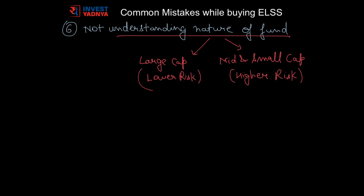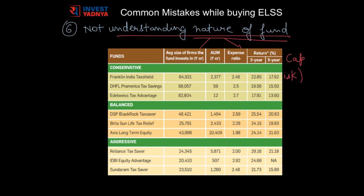If you invest just by looking at the returns of the funds in this category without taking into account the nature of the underlying portfolio, you could end up with a fund whose risk profile is at variance with your risk appetite. Here is a chart which was published recently in Economic Times which can help you decide your pick. Conservative ones are those which primarily invest in large cap companies and hence are less volatile and less risky, and aggressive ones are those which invest primarily in small and mid caps, whereas balanced gives you the best of both.